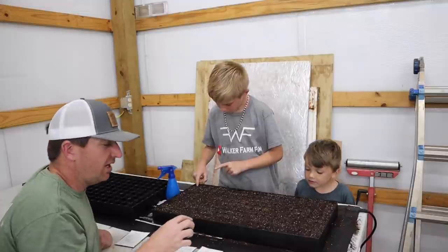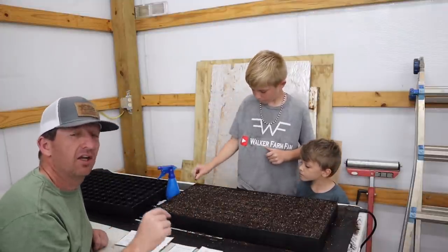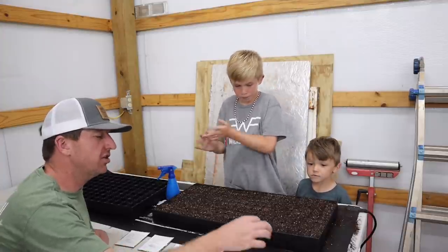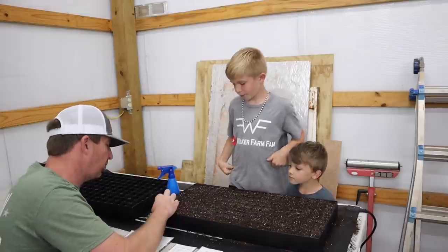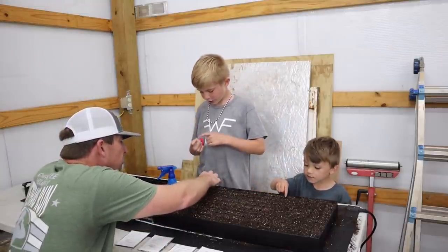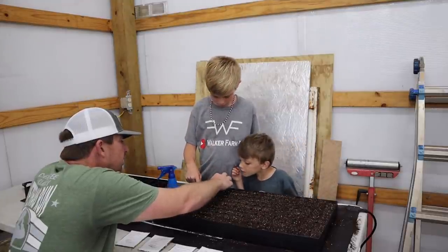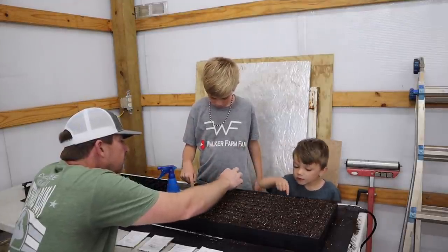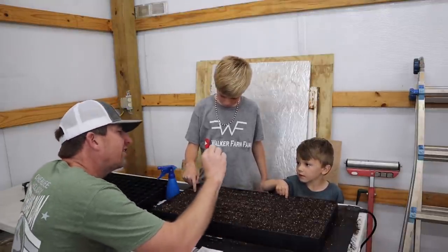So to get these ready, we have to put a half inch hole. Almost all of these seeds are half an inch. There's one down here that's a fourth of an inch. So I'm going to show the boys about what a half inch looks like. So look, boys, we'll start over here, and just like that, okay? Just fingernail. Look real nice and easy, okay? Just like mine? Yep, just a half inch, so it's like this much.